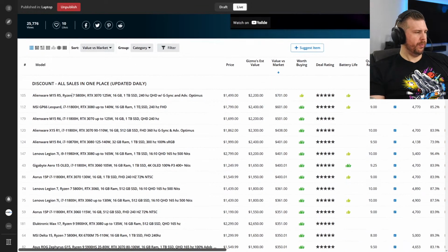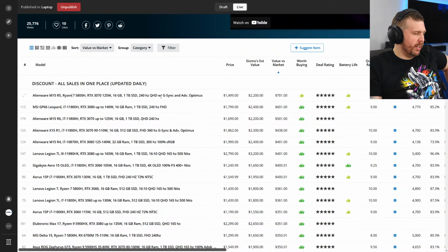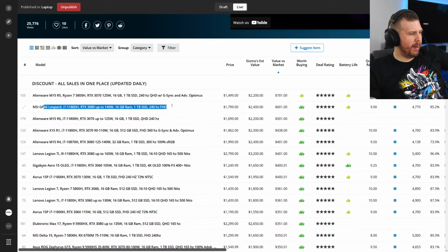Okay, so the deals that are actually still alive, and the ones that sold out. Alienware M15 R5. This was probably the best deal overall with a QHD 240 hertz display for $1,499. Absolutely insane. It was really, really good. $701 more than my estimated value. GP66 Leopard. This is my next best and the best one that is currently available in stock for $1,799, $2,400, $600 difference in value. Absolutely insane.